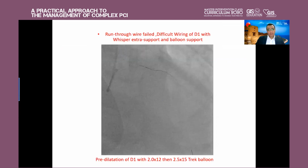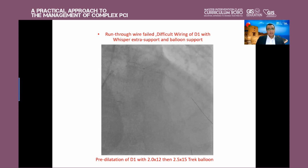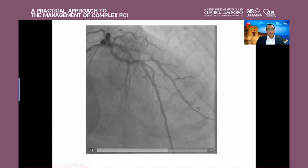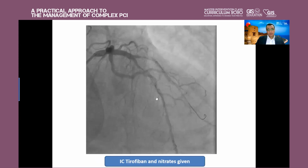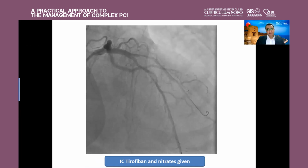So we proceeded with wiring of the diagonal to see how big this diagonal is. It was a little bit difficult wiring. The Runthrough failed. Then I took Whisper Extra Support, also failed, but with balloon support, the Whisper passed the lesion. Then I dilated the diagonal with a 2.0/12 and then 2.5/15, multiple dilatations. And this is the result after dilatation of the diagonal, and also giving intracoronary tirofiban and nitrates. So now we have a very big diagonal comparable to the LAD size.